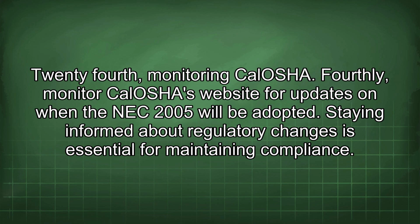24th, monitoring Cal-OSHA. Fourthly, monitor Cal-OSHA's website for updates on when the NEC 2005 will be adopted. Staying informed about regulatory changes is essential for maintaining compliance.